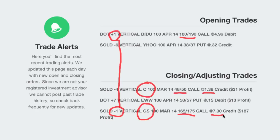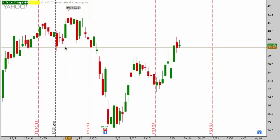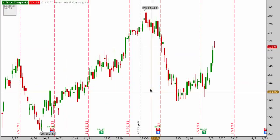This is a 50-50 bet originally. Now that it's turned into a profit, we felt comfortable selling this thing back to the market, taking in a nice big profit of $187 on the single trade. If I actually go to the charts very quickly of both Goldman Sachs and Citi, you'll notice that when we actually made these trades back in February, I think it was down around here or so, that we actually made these trades.